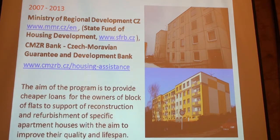The aim of the program is to provide cheaper loans for the owners of blocks of flats to support reconstruction and refurbishment of specific apartment houses, with the aim to improve their quality and lifespan. I wouldn't say that this one is a great example of architecture, but from the energy point of view, something was done, the building was refurbished, people can save money on energy costs. So let's say also this approach has to be supported.